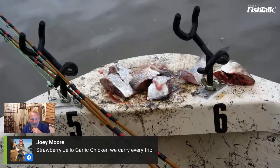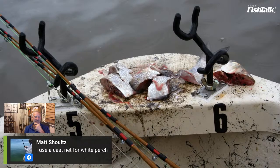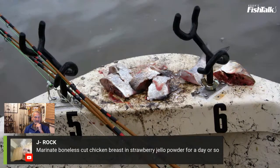Strawberry Jello what? We got to try that. Holy cow! Strawberry Jello garlic chicken. Okay. All right. A couple guys, Chesapeake Hunter, white perch is a good bait. And Matt Schultz says he uses a cast net to catch white perch. And actually, I think that goes parallel with the bluegill. A white perch is something that they have a tougher time grabbing, but the big ones love a live one. I was confused. I thought Joey Moore was J Rock, but J Rock is actually someone else. So he says his is marinated boneless chicken, cut chicken breast, and strawberry Jello powder. Wow. Okay. Oh, thank you, J Rock. Interesting. I'm gonna have to give that one a shot.